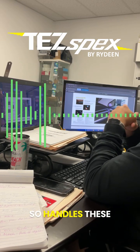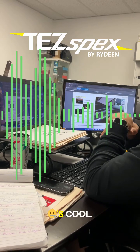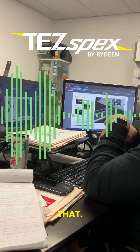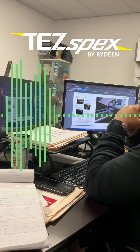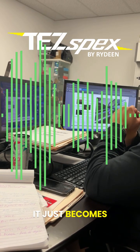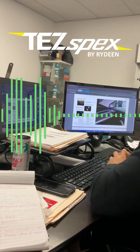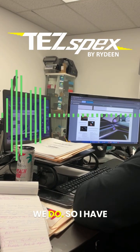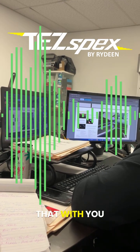So handles, these ambient lights, these are like the wow factors, where it's like, damn, that's cool, I want something like that. And these are just a little bit easier to get their attention in, and it just becomes the customer at that point that wants to actually pay to install it. All that too, we do. So I have a sheet with just that on there. I could share that with you too.